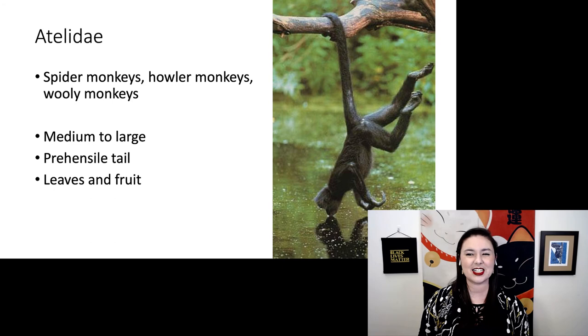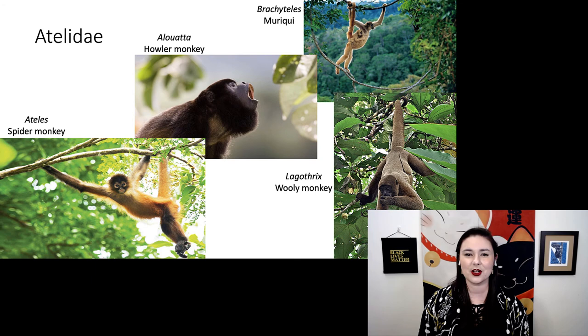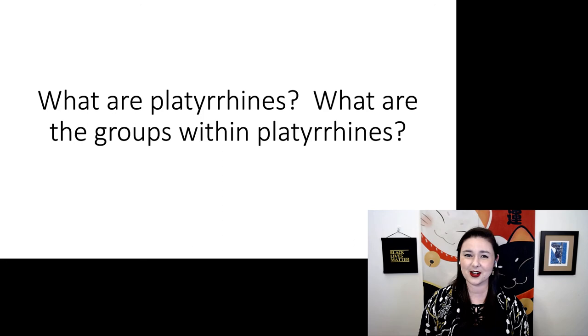Let's look at a couple of the different genera in this group. We have Ateles, our spider monkeys, Alouatta, our howler monkeys, Brachyteles, the muriqui, and Lagothrix, the woolly monkey. Spider monkeys are some of my personal favorite. I love how they really use all of their limbs to move around the trees. So, what are Platyrrhines? And what are the different groups within Platyrrhines?